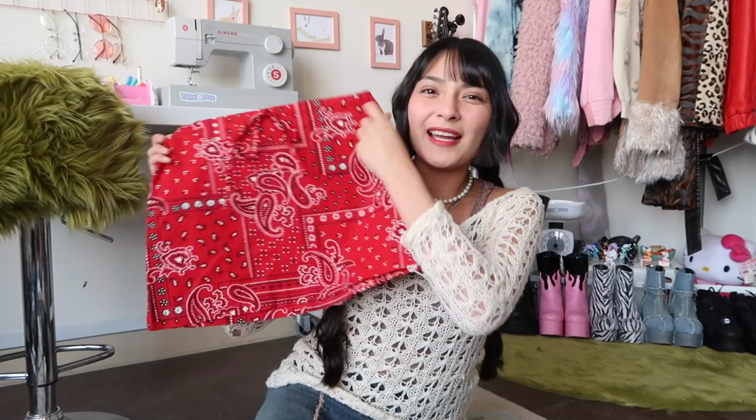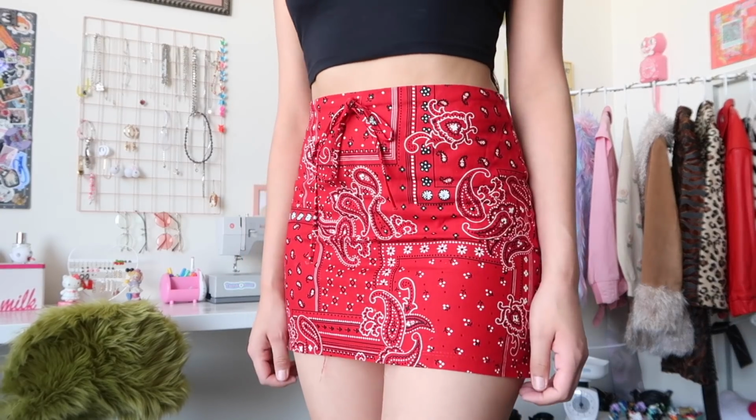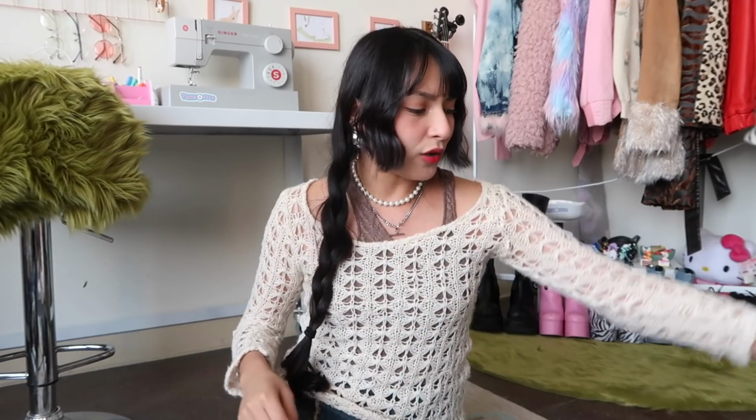I feel like come around spring and summer, bandana print kind of becomes super popular. Okay, it's not bandana print. I feel like it's just paisley, right? But I love it in this red color. We just have a drawstring detail at the waist, and it has a zipper back. But this is super cute. I mean, just doing a white crop top, some tube socks, and sneakers, you can't go wrong with that.